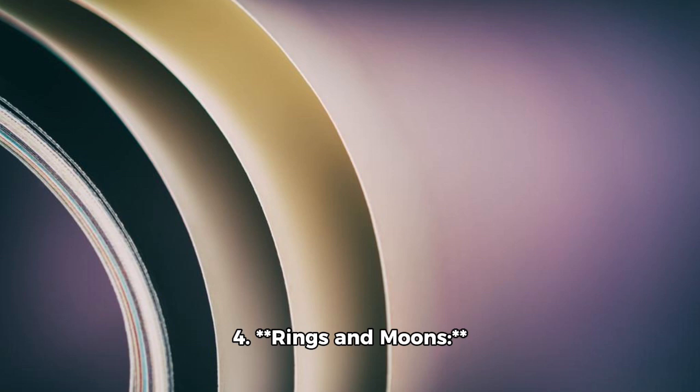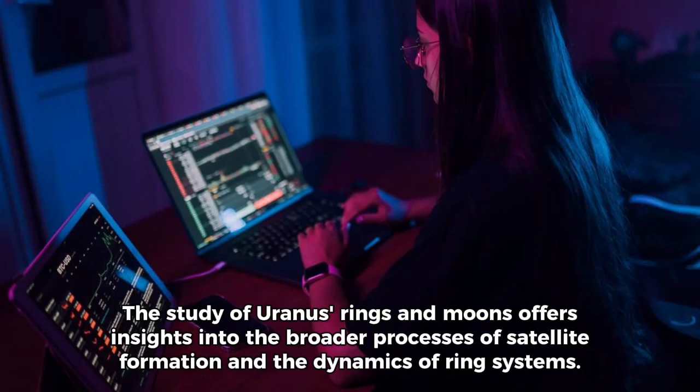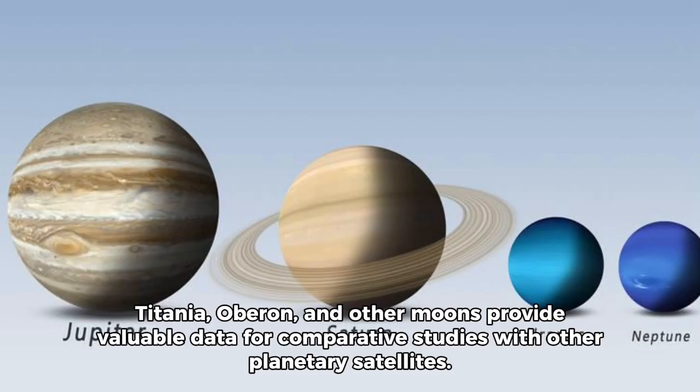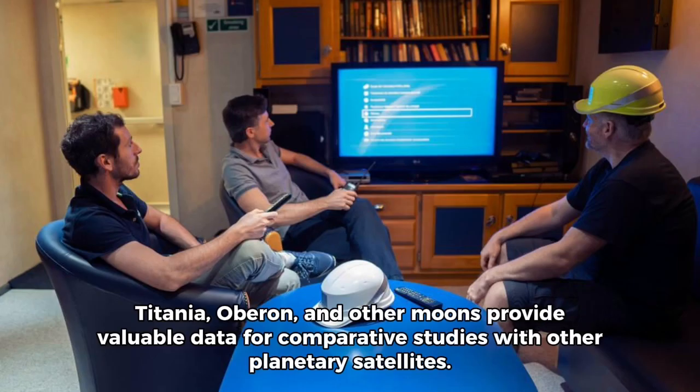4. Rings and moons. The study of Uranus' rings and moons offers insights into the broader processes of satellite formation and the dynamics of ring systems. Titania, Oberon, and other moons provide valuable data for comparative studies with other planetary satellites.